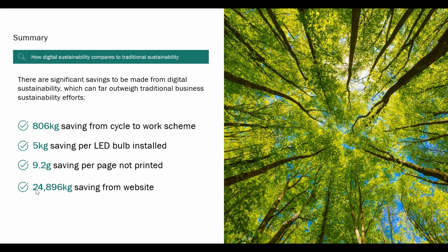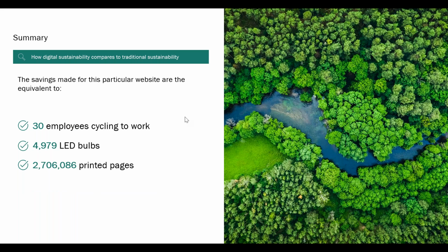If we compare that to the site we tested, which saved just over 24 tons from a website, we can give you an idea of how much more impactful digital sustainability can be. That saving is the equivalent of 30 employees from that business cycling to work every single day, every year. It's the equivalent of just under 5,000 LED bulbs changing from halogen or traditional bulbs to LED bulbs. And you'd have to not print 2.7 million pages to achieve the same. So it's huge. It's definitely significant, which is why we think it's really important to be talking to you all about it today.